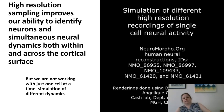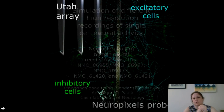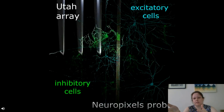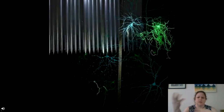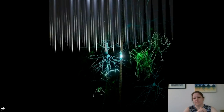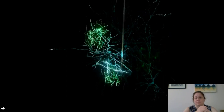To further illustrate this point, when you have more than just a single cell, you can observe that there are multiple reasons why microelectrode and high-resolution sampling helps in understanding neural dynamics. In this case, I'm illustrating excitatory and inhibitory cells, and their ongoing dynamics can be wildly fireworks-like, but they can't necessarily be sampled using low-resolution electrodes.